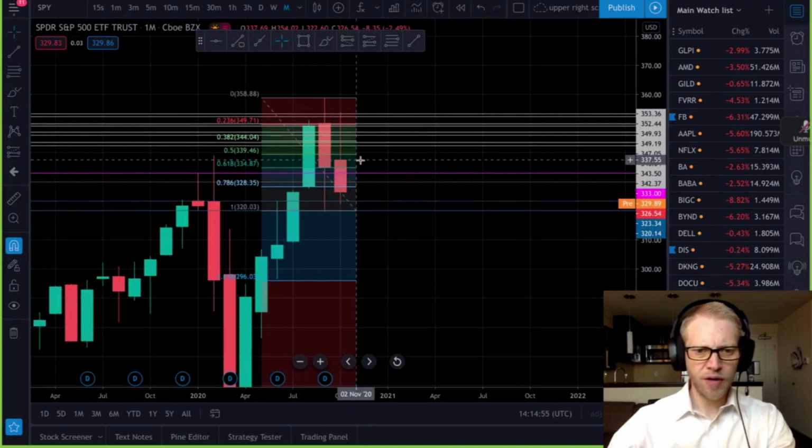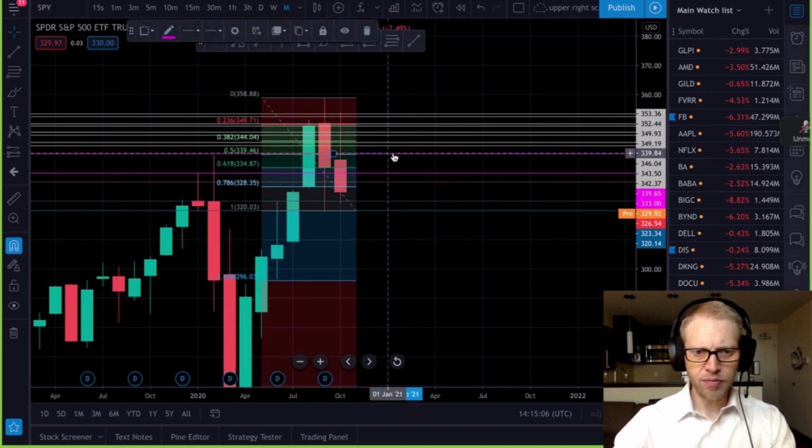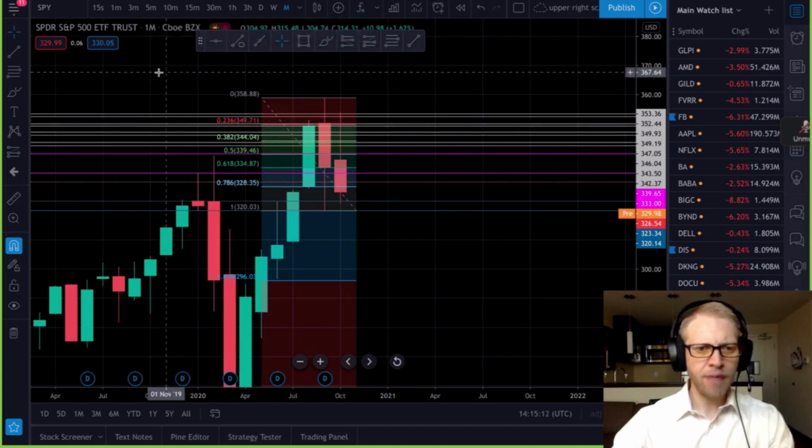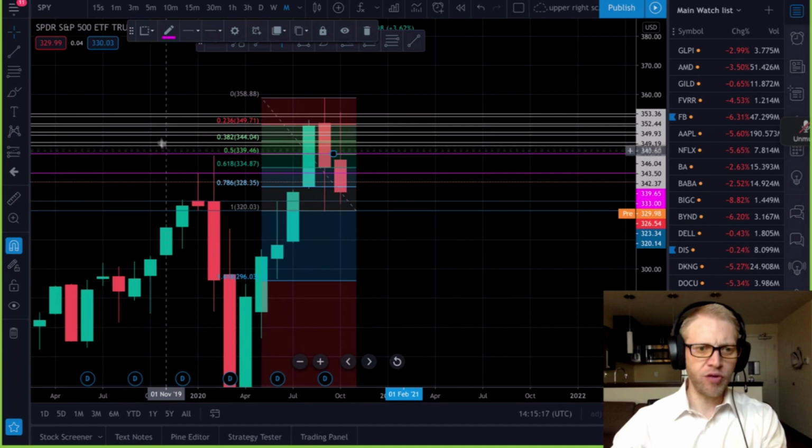So let's do a 50% retracement on the monthly time frame, and we're going to make that a completely different color. Since we're at the beginning of a new month, this is the reason why I'm putting these levels in on the monthly time frame, and I see it being very critical. I don't break down the monthly chart very often, but this is going to give us an understanding of where the market is heading for the long term.